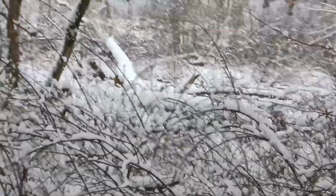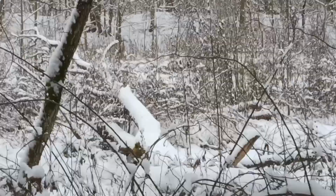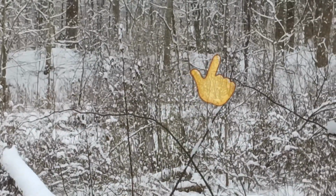Flock of turkeys. See them over there? Flock of turkeys. Let me get closer. Zoom in. See them?